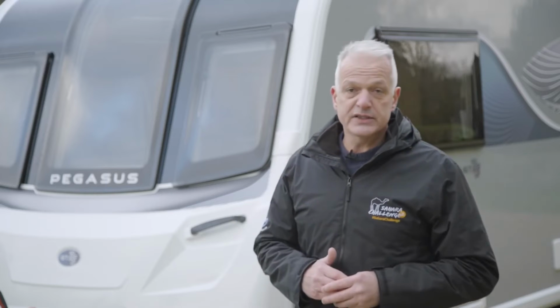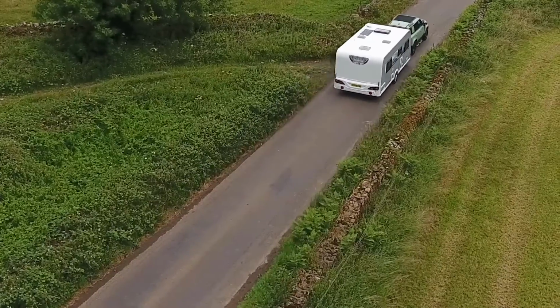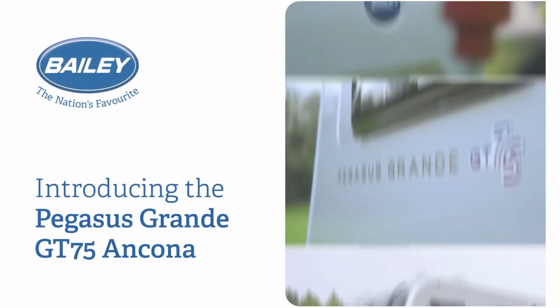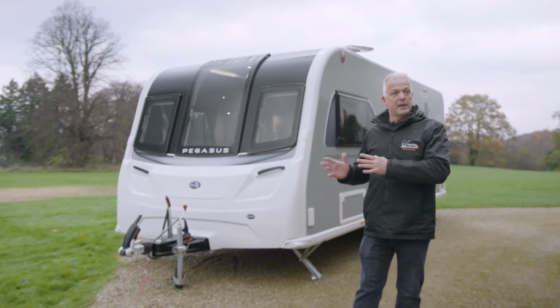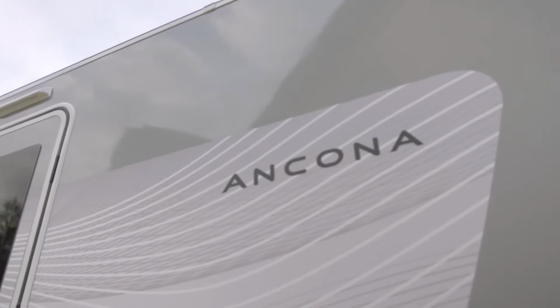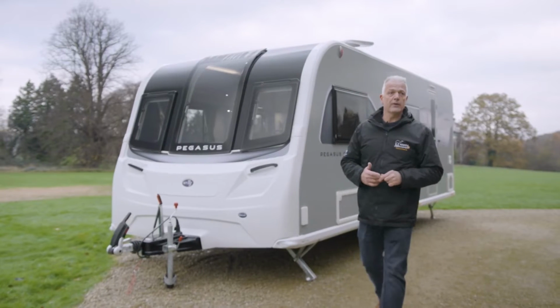This is the Bailey Pegasus Grande GT75 Ancona. Now this is a single axle, 8-foot wide caravan that has an MTPLM of just 1,579 kilos and a shipping length of 7.5 meters. Now with that weight, it means you can tow it with a car such as Kia's Sorento, but it's the inside that makes it unique. It gives you ample space for those family trips. So let's go inside and take a look.